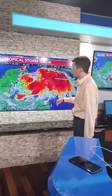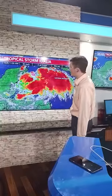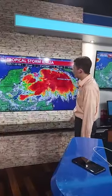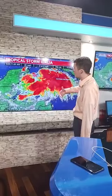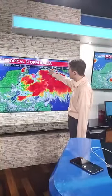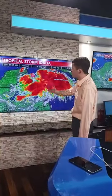As of the latest advisory from the National Hurricane Center, Tropical Depression 10 has strengthened into Tropical Storm Idalia with maximum sustained winds of 40 miles per hour. The center of circulation with Idalia has remained stationary over the last 12 to 24 hours. As a matter of fact, the center of circulation is still moving very slowly eastward at 2 miles per hour. It's currently located in the far northwestern Caribbean Sea within the Yucatan Channel.